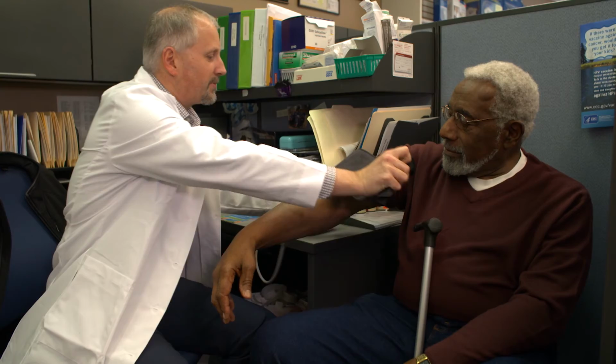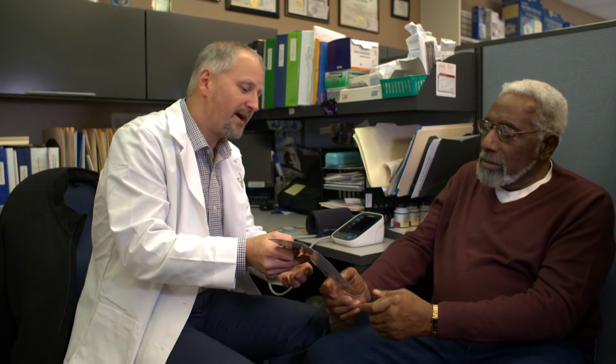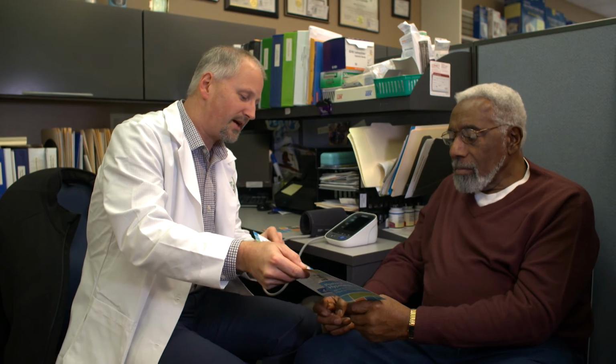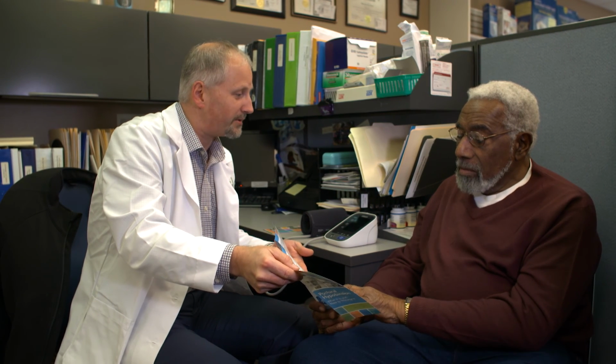Additionally, he has felt increased dizziness when standing. You check his blood pressure and review the postural hypotension brochure with him to help him understand what he is feeling and how he can manage his symptoms. Since you have established a strong relationship with his primary care provider, you plan to call the doctor to report the patient's symptoms and your recommendations.